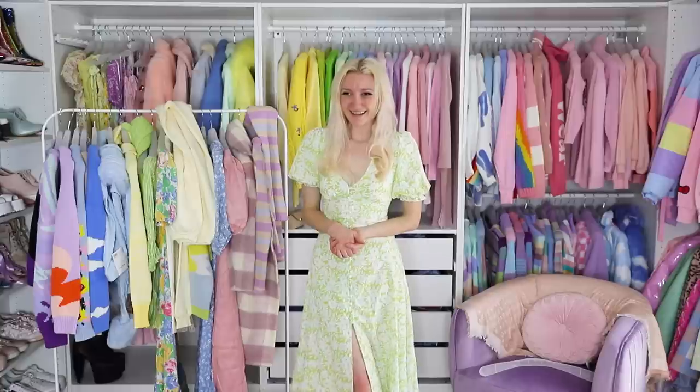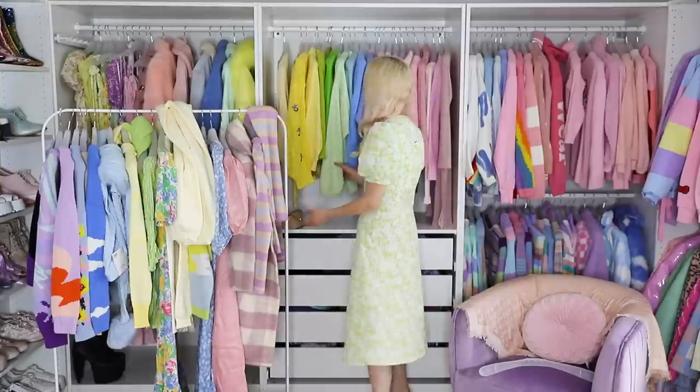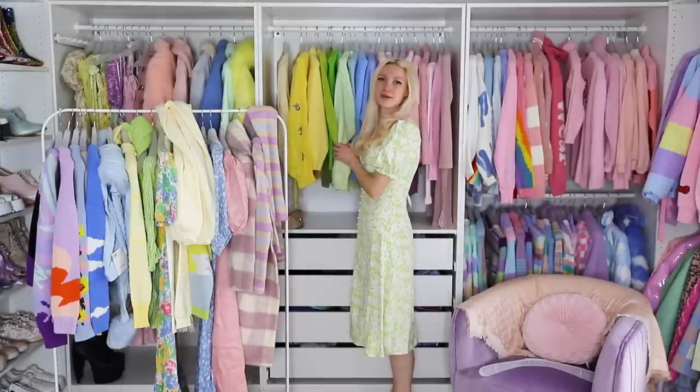You think? I think that color is really pretty. It's really fresh. It's refreshing. It's funky. Look at all the green in my wardrobe. This is, yeah, I don't wear a huge amount of green.